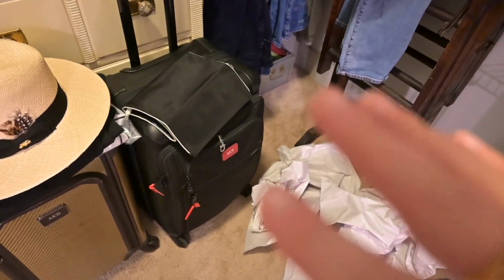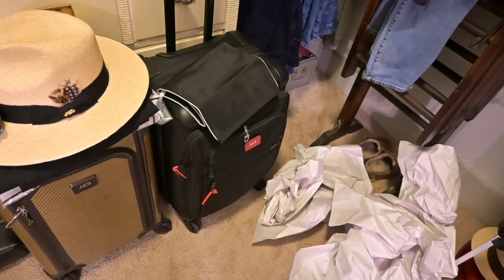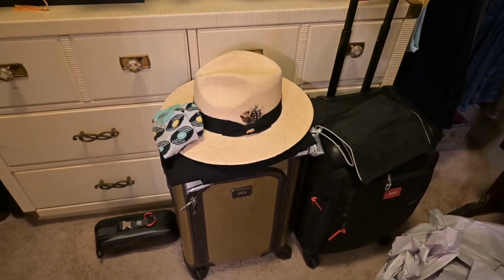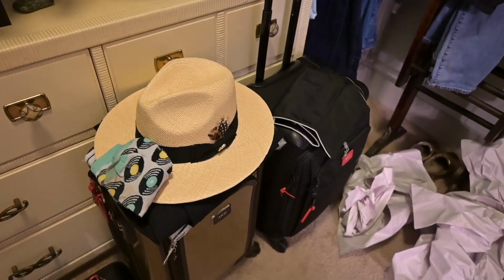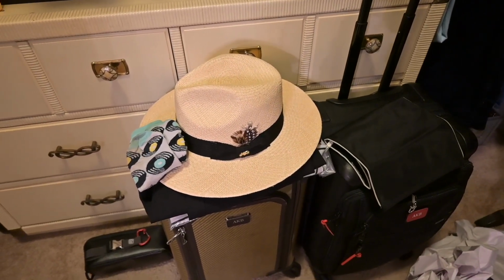This bag is already packed with all of my clothes, underwear, pants, that kind of thing. Just sort of boring stuff. And then this is the hat that I'm considering bringing on the trip. I'm only going to bring one hat, and I want something that's kind of lightweight and cool, but also goes with a lot of things. And I think that this hat is the ticket.